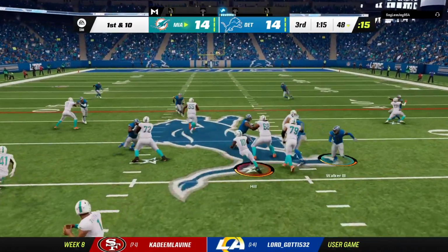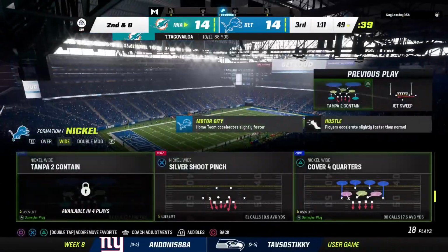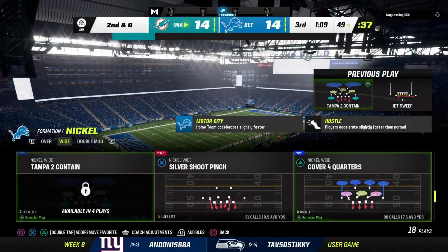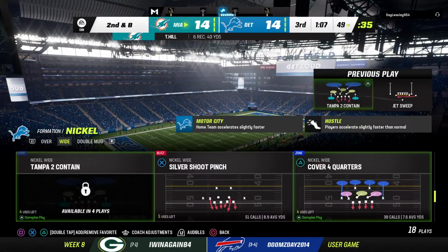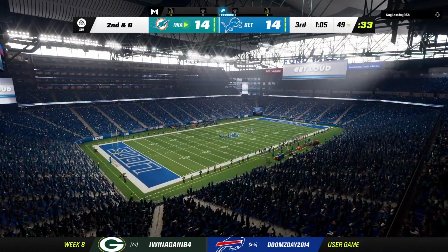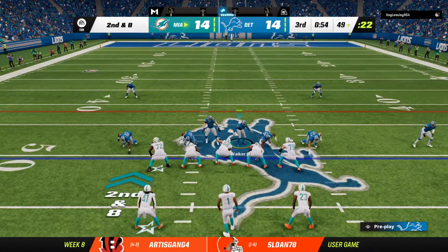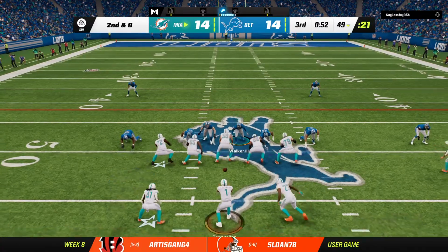Now Tua just going to back this forward on the end around. And nowhere really to go there. He'll take this up just shy of midfield. That's a nice job there defensively, being able to diagnose that little touch pass. They saw it coming, converged on it before he could get much out of it. Final minute now of the third quarter.